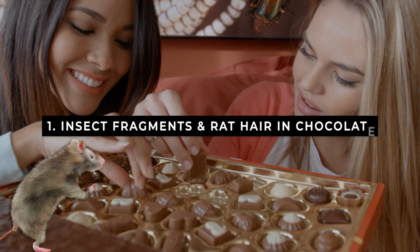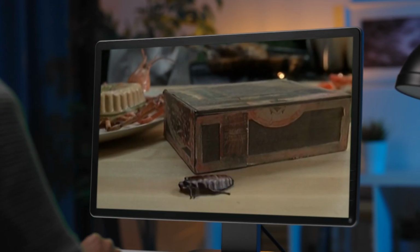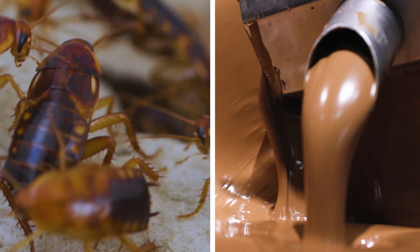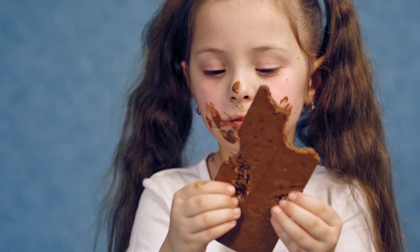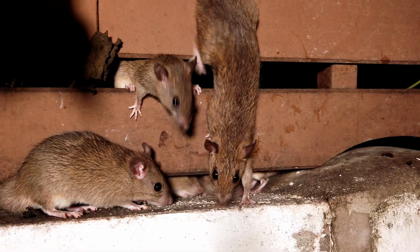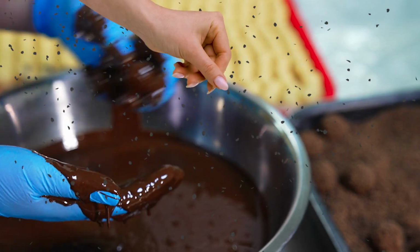Number 1. Insect fragments and rat hair in chocolate. If you stuck around past the intro, congratulations. You're about to learn something new and gross, and you may not look at chocolates the same after this. Chocolate lovers, beware. It's one thing to find human hair in your food that was accidentally dropped from someone's head during preparation, but it's a completely different thing to have rat hair potentially put into your chocolate.